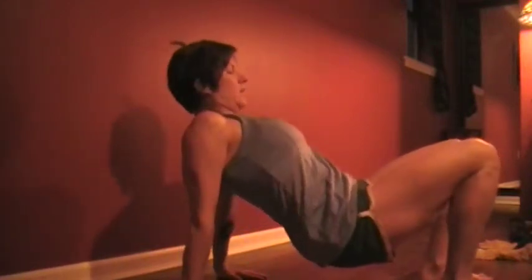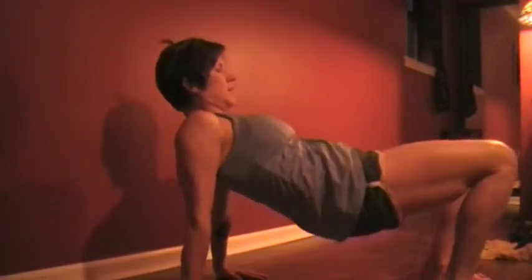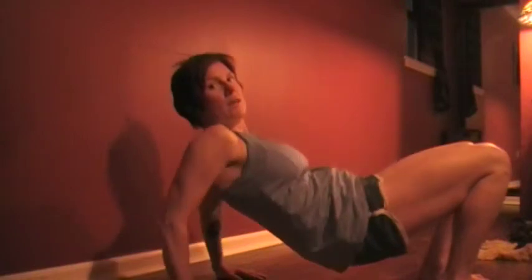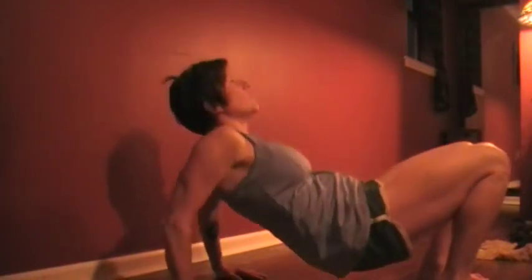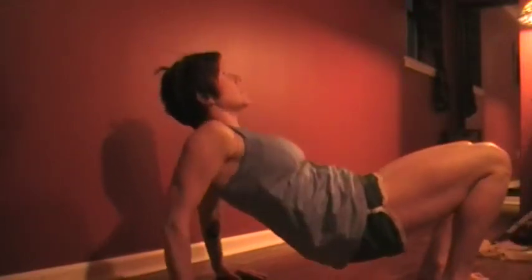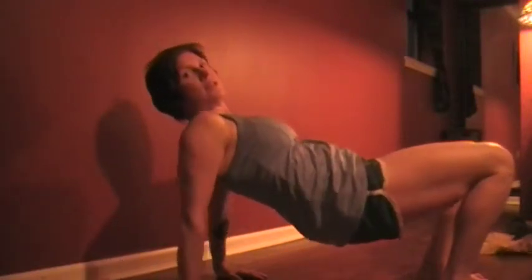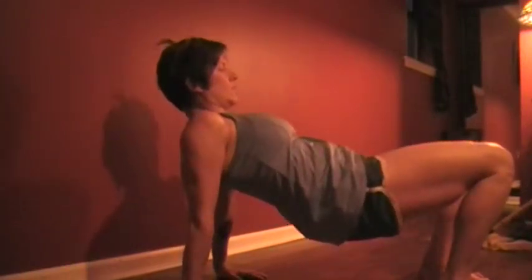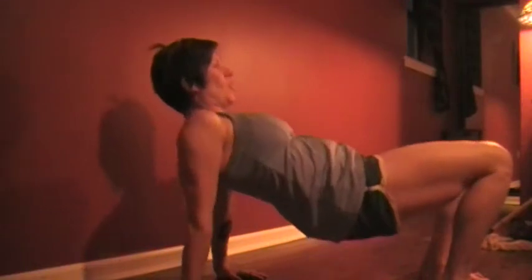And we're going to come back into this reverse tabletop. Core, ribs in, finding your height. Nice open chest, broad through the collarbones, and 1. Just a little bend, 2, in the elbows, 3. Pull your elbows towards one another, 4, 5, 6, 7, 8. Strong feet, strong connection, 10, 15, 4, 3, 2, 1. Awesome, good.